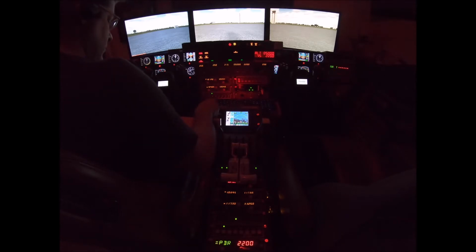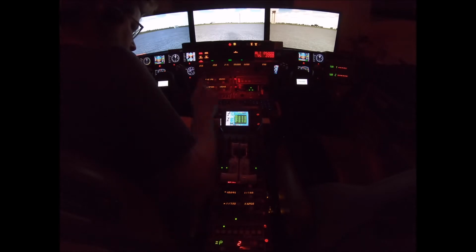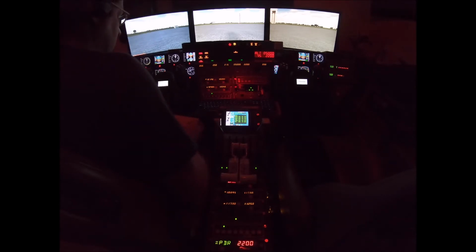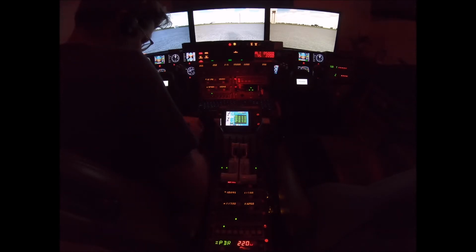Citation 1 Sierra Charlie, Fort Myers ground, cleared to the Fort Lauderdale International Airport via the radar vectors, then as filed. Maintain 4,000, expect flight level 10 minutes after departure. Departure frequency 125.15, squawk 1141.